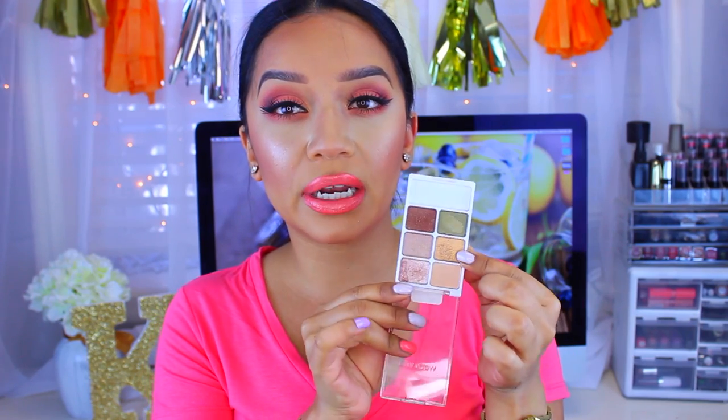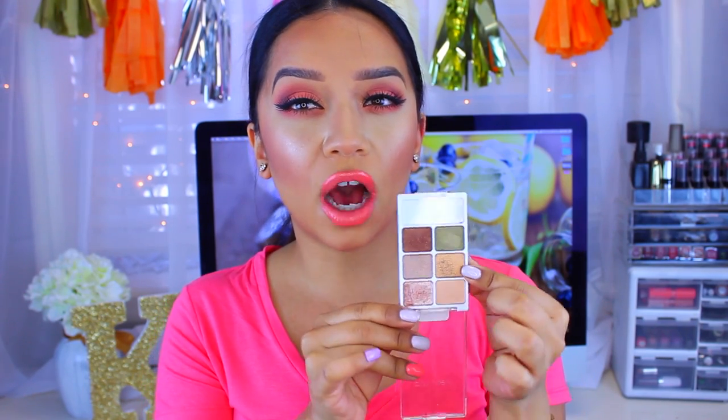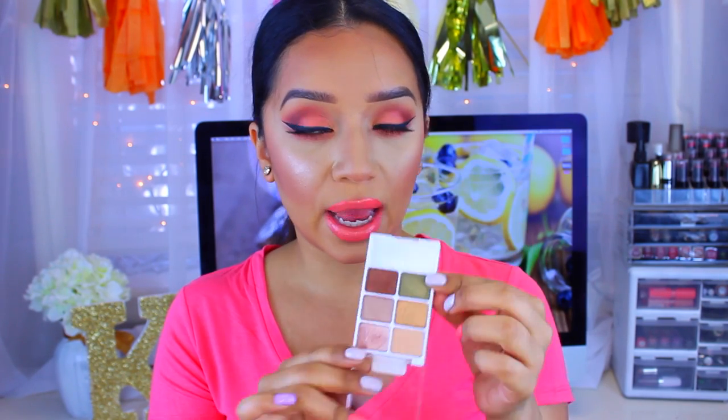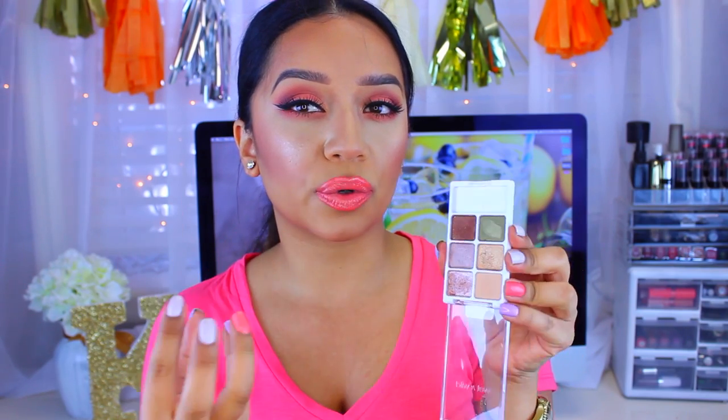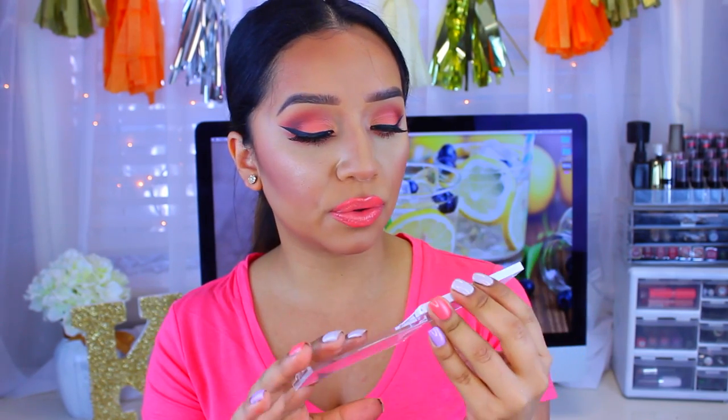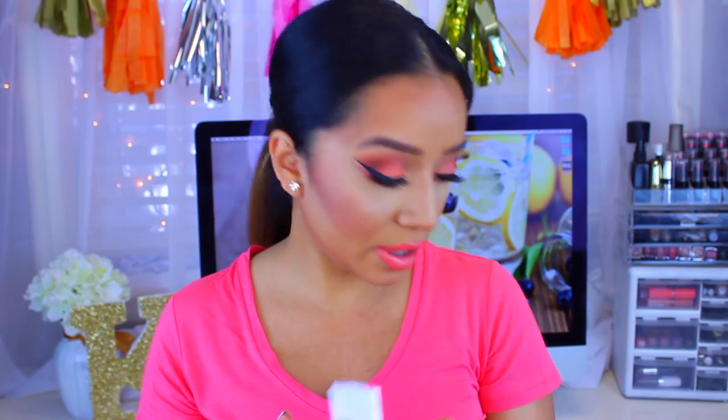And then you have a really nice copper, like a coppery gold color, which I have on the inner corners of my eyes. And then you have a really nice gold green. Well, I say gold because it has a little bit of those gold undertones. Absolutely gorgeous. This one will offer a little bit more of the matte colors versus the other ones.